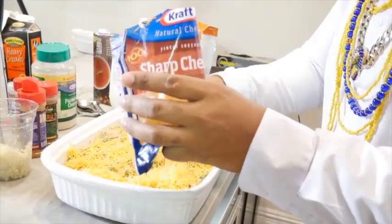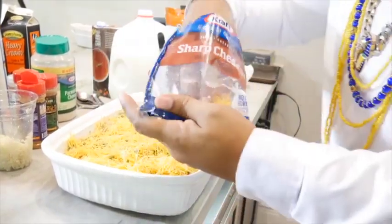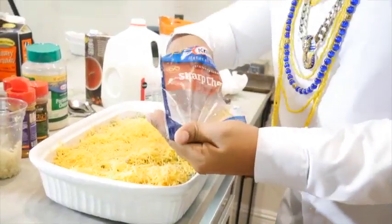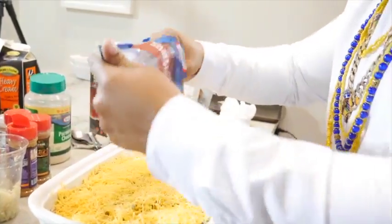See, I just love doing this because I think cooking just makes life better. But when you know how to do it really well, and when you use the Spice King seasonings, it comes out perfect every time. You can't lose. I'm putting all that cheese on top.